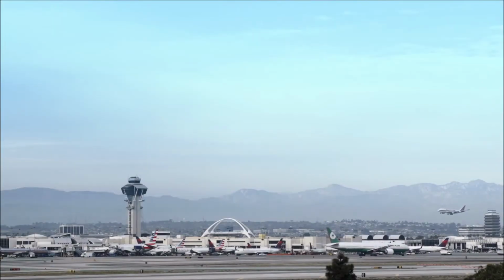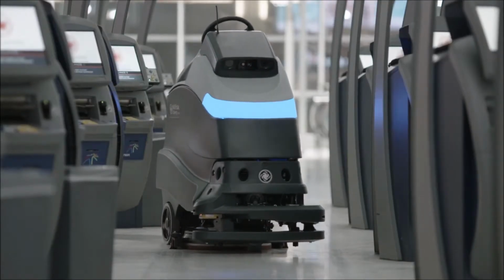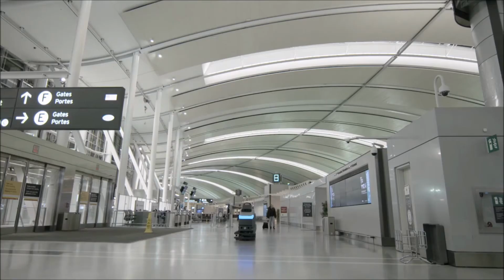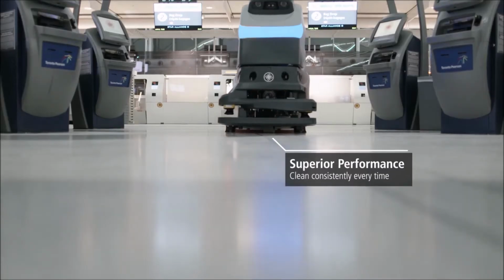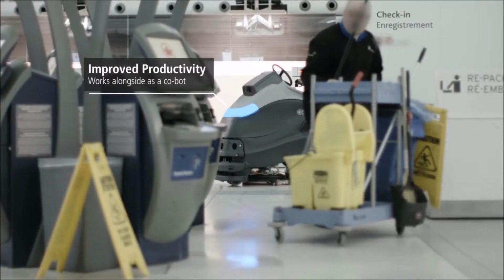The constant traffic, 24/7 operations and a wide variety of spaces make airports one of the toughest environments to keep clean. While challenging, the Nilfisk Liberty SC50 is ready for the biggest and toughest jobs and will get the dirtiest floors clean any time of day, with no one watching over it.